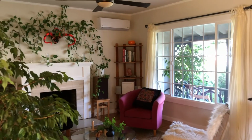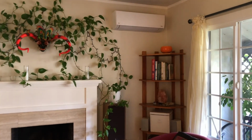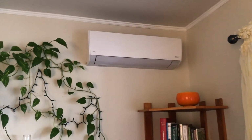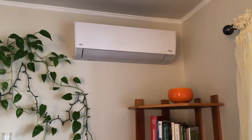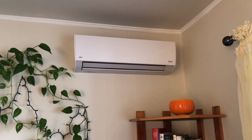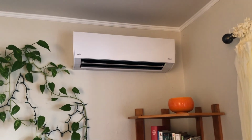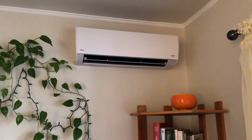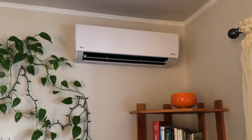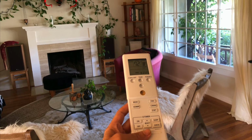Here we are in my living room where one of the two indoor units is, and it's wall mounted. And I have to say, I think it looks better than my old gas wall heater. So the refrigerant that was heated up in the outdoor unit now gets sent over here, and the living room air circulates around it, gets warmed up and pushed out through these louvers. And it actually heats very evenly. It's a much more comfortable heat compared to the wall heater that I had before.